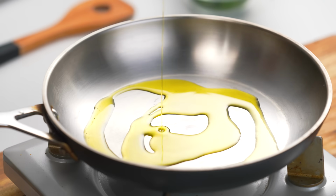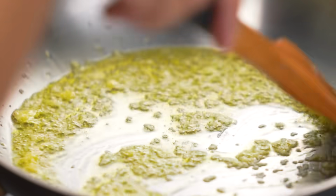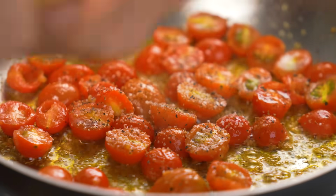Vincenzo starts with extra virgin olive oil in a hot pan and grates 2 cloves of garlic, allowing it to instantly release its delicious garlic flavor. Shortly after, add in sliced cherry tomatoes, a small and sweet type of tomato. Season this with salt and pepper, and a few pieces of fresh basil.